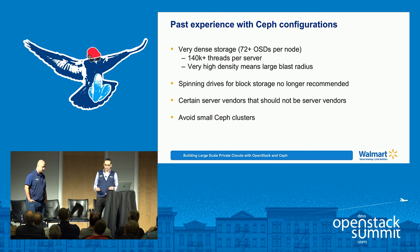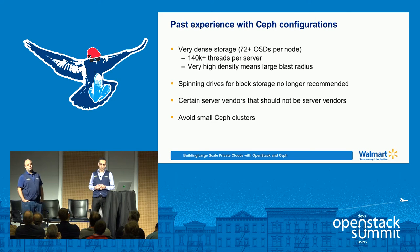Some of the things that we've done in the past with Ceph is we've gone with very dense storage nodes. I'm not going to name specific vendors, but you can probably guess who it is.